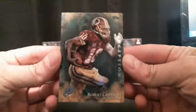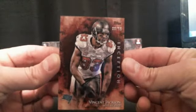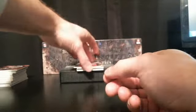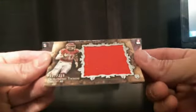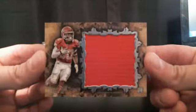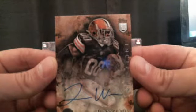We got Robert Griffin III. Vincent Jackson, number 39 of 50, for P-Zitty. DeAnthony Thomas, jumbo jersey, number 215, for the Kansas City Chiefs. And Third Eye, congratulations, Third Eye. For those Cleveland Browns, we have Terrence West. That is going to Big Spender. Big Spender staying hot.